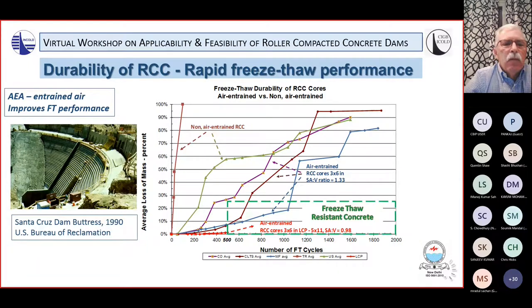Freeze-thaw performance of RCC cores and cast cylinders was greatly improved with air entrainment. Properly air entrained RCC can achieve performance meeting the criteria of conventional concrete in rapid freezing and thawing tests. The USBR minimum was 500 cycles for satisfactory performance.